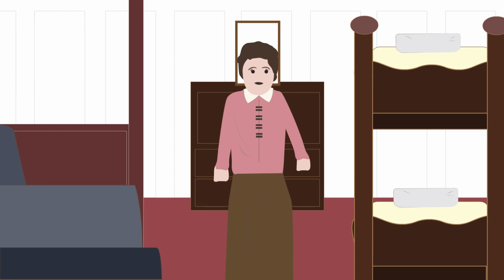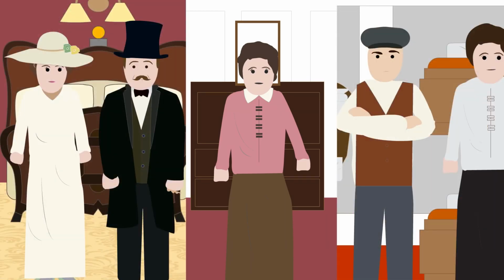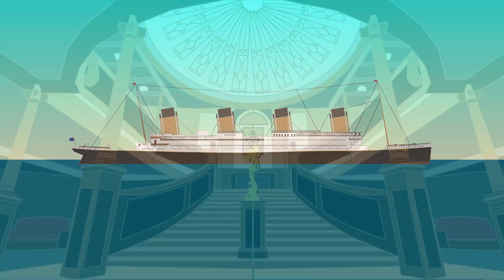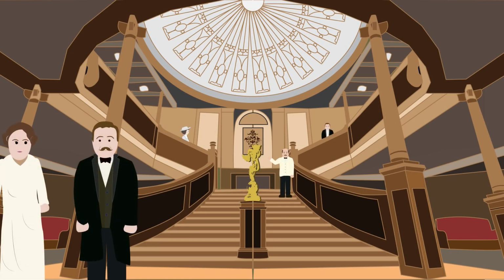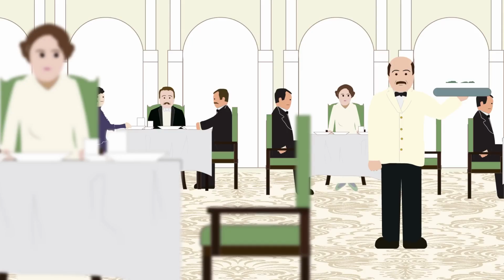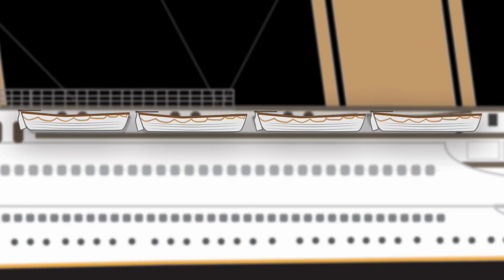The level of luxury was so high that second class was comparable to first class on any other ship. The 2,240 passengers would be from all walks of life, from millionaires and celebrities to poor immigrants looking for a better life in America. The ship would act like a floating hotel, featuring a grand staircase which allowed first-class passengers to move from deck to deck, and had a domed skylight to allow natural light in. The ship also featured a gymnasium, dining saloons, a reading room, a barber shop, a squash court, a Turkish bath, and a swimming pool.